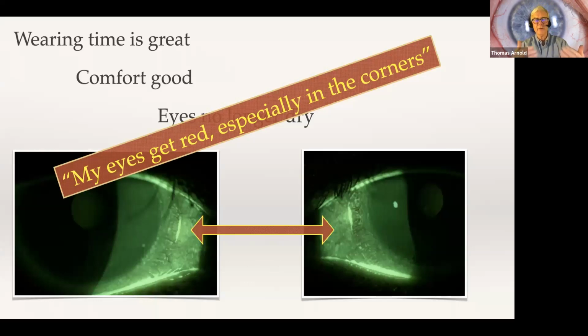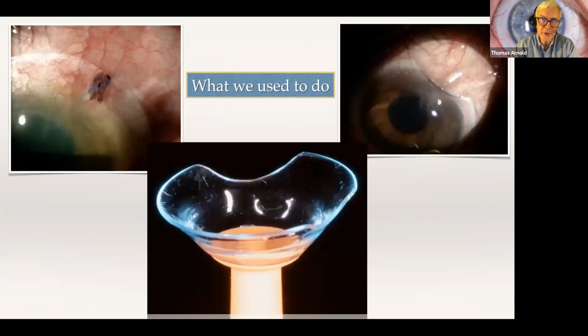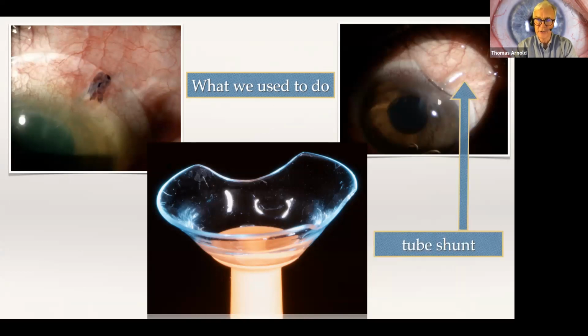And again, we've talked about how you have to take the lenses off and stain, and it's really apparent that I'm digging into that pinguecula, which we don't want to do. So what we used to do is we used to notch. So when we had this kind of thing, like this guy's got a big old tube shunt here, we certainly don't want to impact that. So again, different patient, but just to illustrate, we used to have to just notch. And if you look here, there's a notch here and there's a notch here. And for many years, that's what we did.